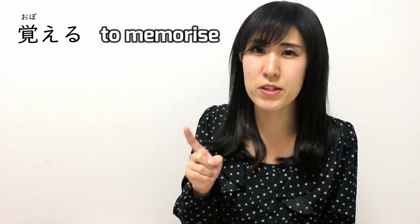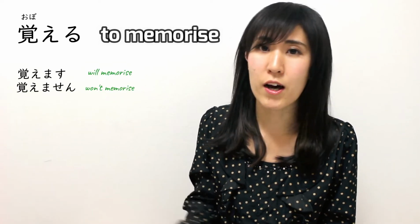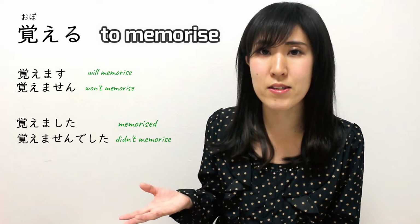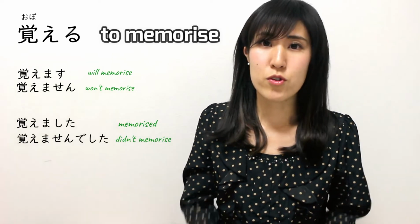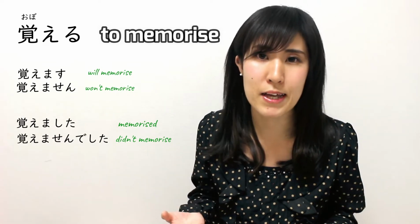So let's get started. So first one, to remember, like to memorize something. When you say, I remember this kanji today, I remembered how to read this kanji. So this case in Japanese, we use the verb 覚える. 覚える is a dictionary form. So you can say 覚えます for future, 覚えました for past tense. And if you don't remember like negative, you say 覚えていません.